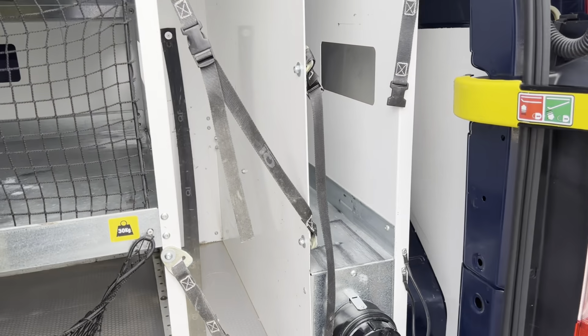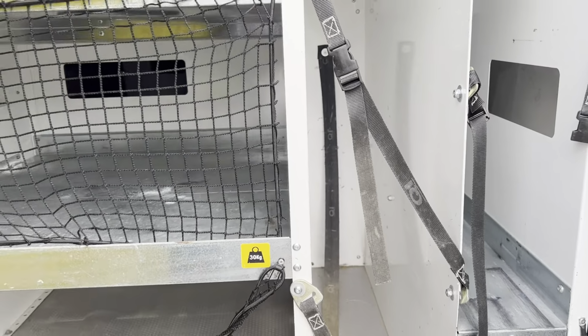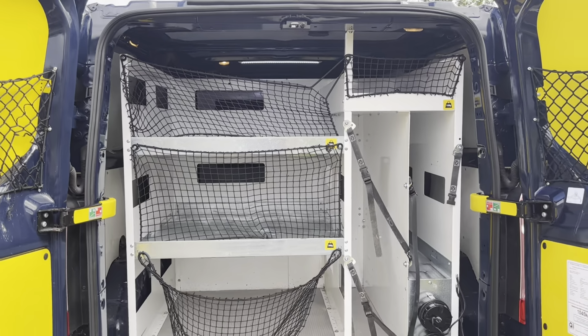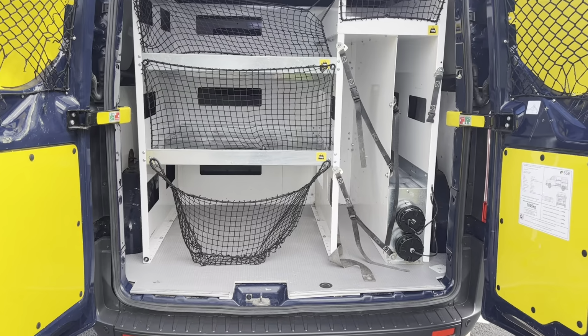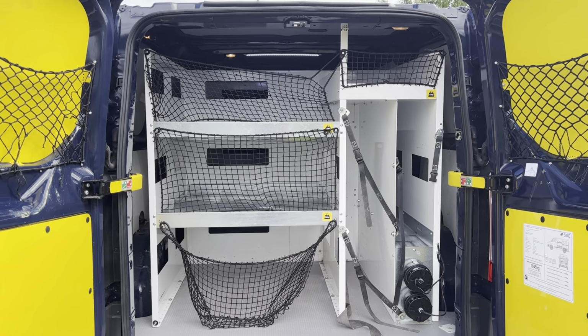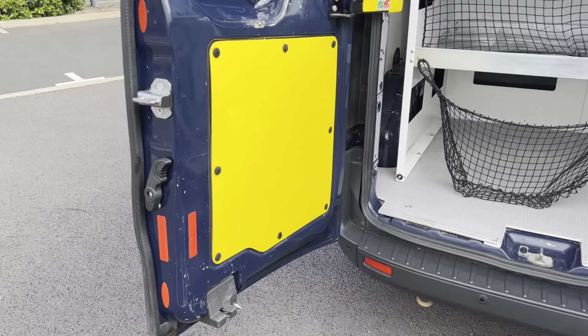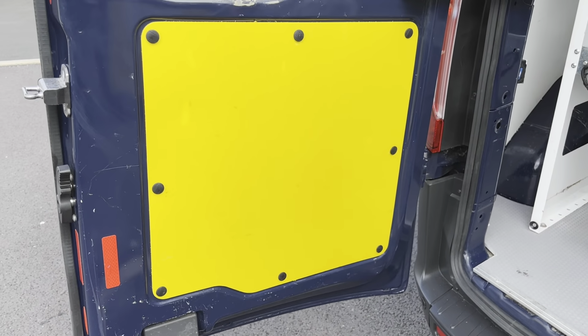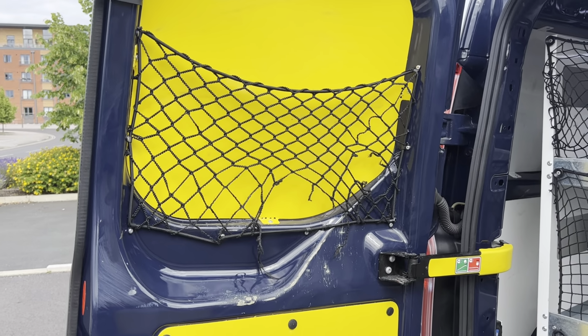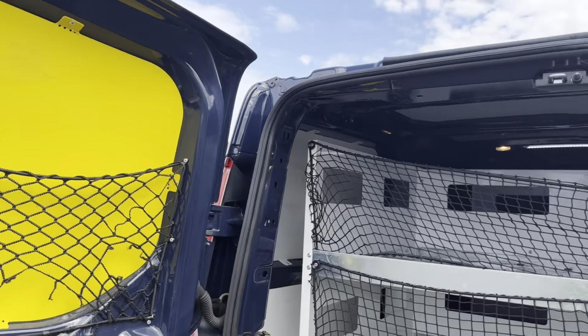Opening up the doors, look at that. So it's quite a substantial internal racking system fitted to the van. If you don't need it, we can remove it. It's not a major drama. We have yellow protective plastic lining in the back of it. There are minor signs of wear and tear on the painted bits, but nothing major.